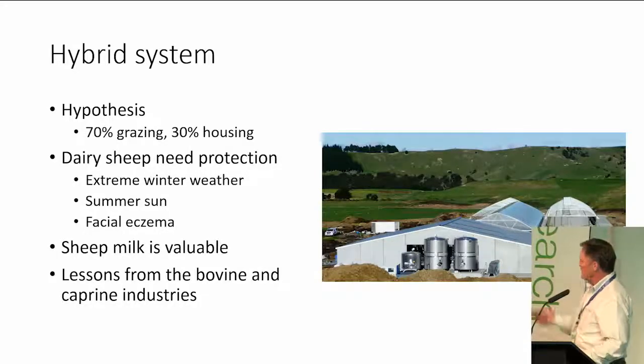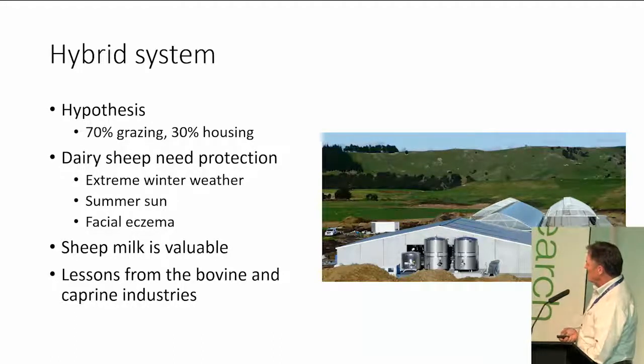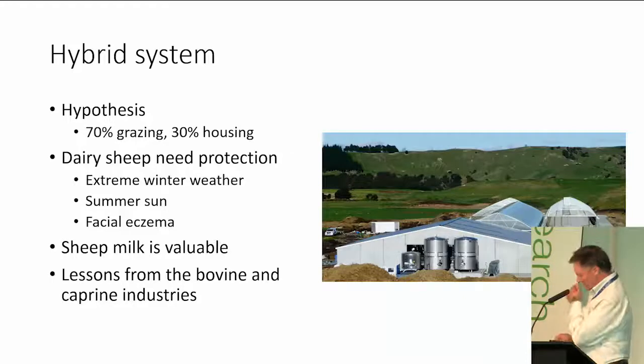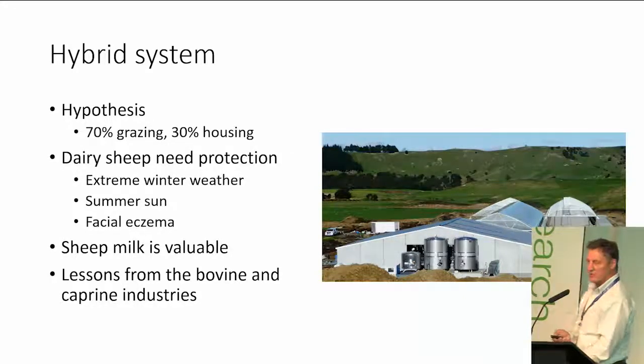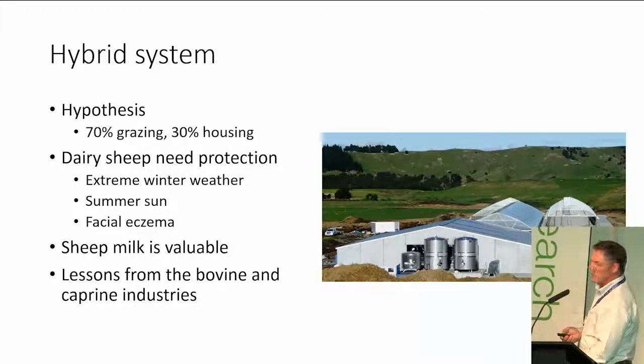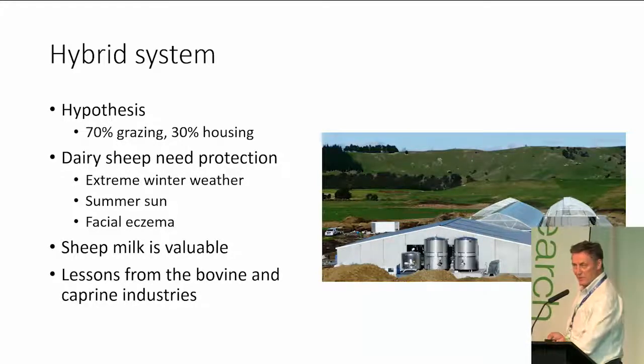So the hybrid system, pictured here on the right, shows the sort of herd home approach that's developed in New Zealand dairying in recent years. It's similar to the philosophy that we bring to dairy sheep, in the sense that we envisage a system that is still very much predominantly grazing, but the animals may spend a small but significant proportion of time indoors, to provide them protection from the extremes of the winter weather and especially the summer sun. So they can graze overnight, for example.